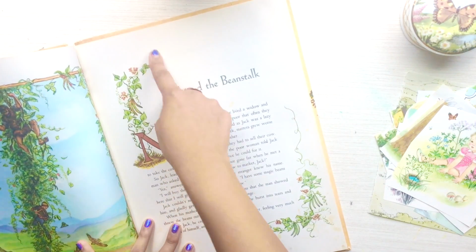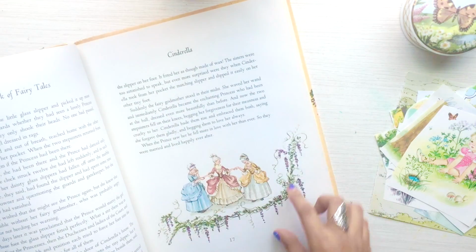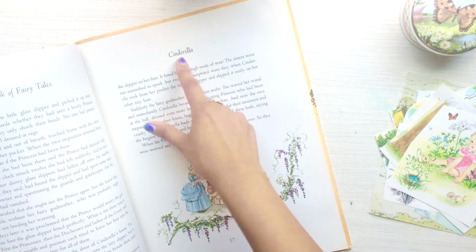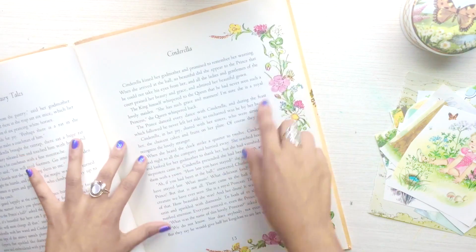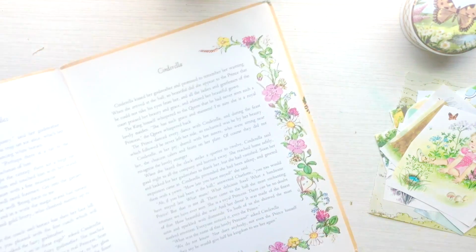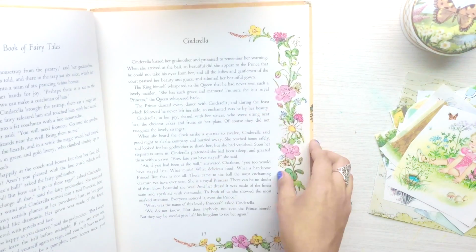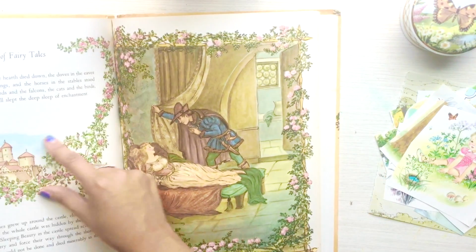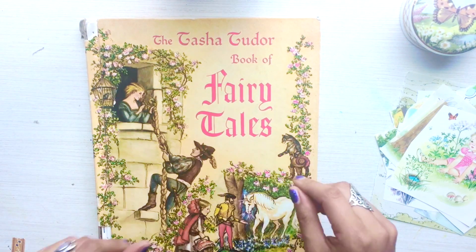Here I'd cut this N out because my first name starts with an N, so I could use that in my journal. This really beautiful image of these three ladies. I think this is the story of Cinderella, and you can just put that in your journal. Oh, love this. See, you will not find scrapbook paper with a design like that. That can only be found in books that have been made by very talented artists over the years. Look at that. Oh my gosh. This makes me excited. I want to create now.